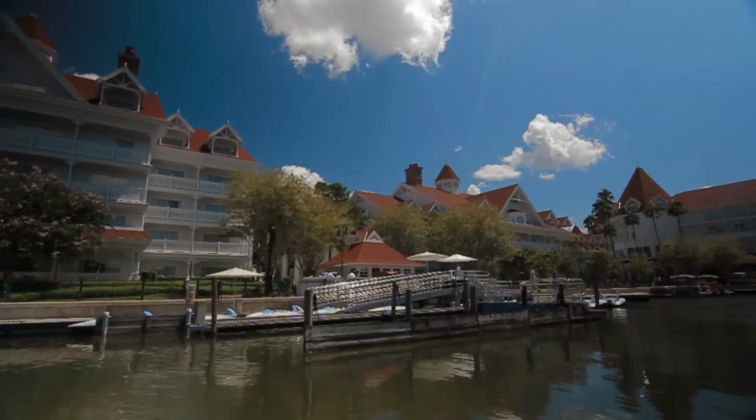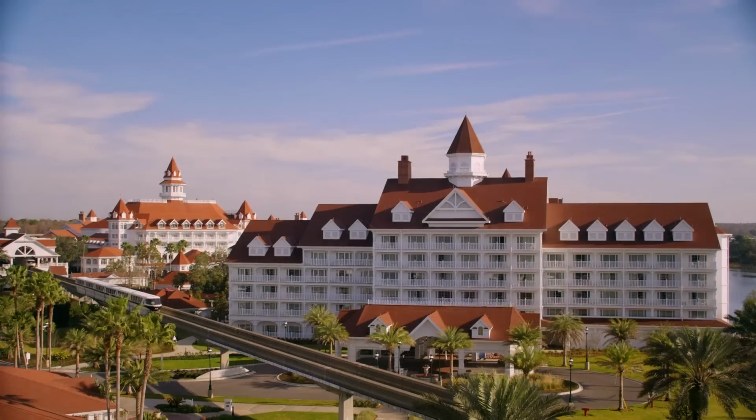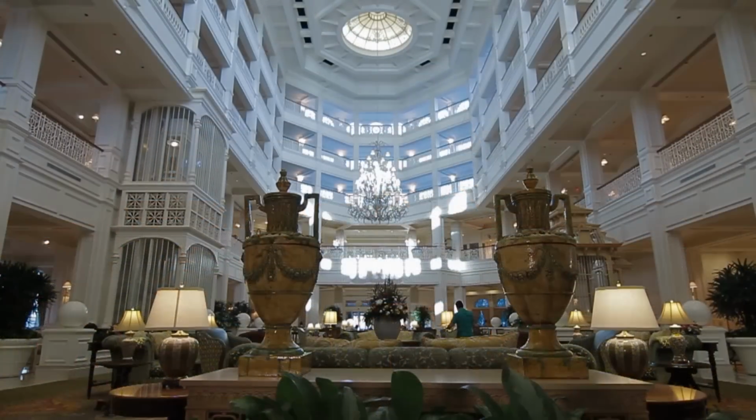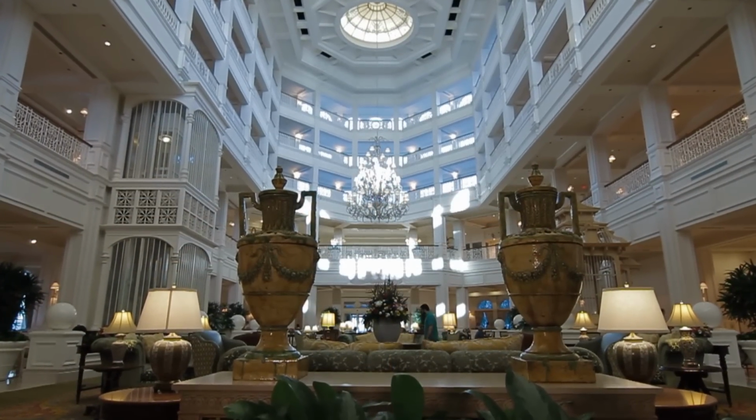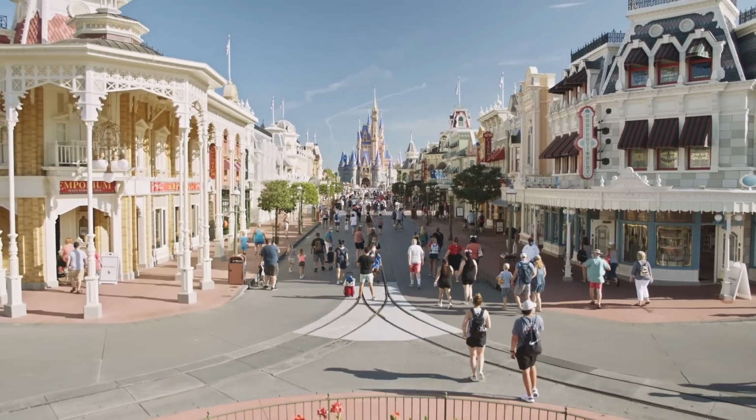So it's no surprise that Disney's Grand Floridian Beach Resort continued this tradition when it opened in 1988 along the Magic Kingdom monorail line, celebrating the turn of the 20th century Victorian era and architecture of Main Street, USA.